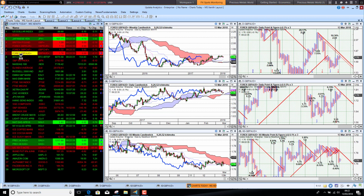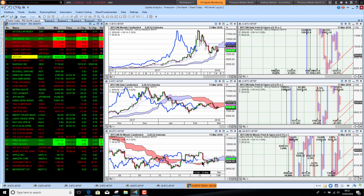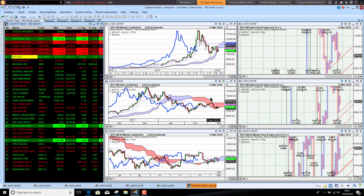Bitcoin recovering a little bit this morning, up 1.7% at one point there, now just under 1%. Of course, still fairly volatile. We are just short-term bullish, but not a very sharp rising trend. Medium term, we're starting to hit some resistance here, so that's quite key.